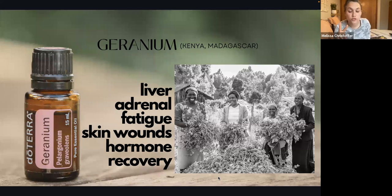Okay, here are 2 diffuser blends that you have to try if you're not a geranium fan or if you've never tried geranium in the diffuser. The first one is called Lighten Up. If you just need to calm the heck down a little bit, like a little carefree feeling in your home, it would be 2 drops of tangerine, 1 drop of geranium, and 3 drops of ginger. Doesn't that sound so cool? So that's Lighten Up.